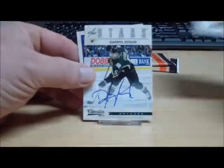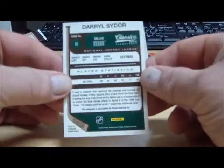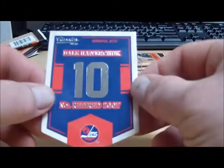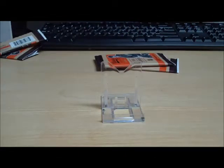Next up. For the Dallas Stars, Darryl Sydor. Auto, Wolves Nemec with Stars. And for the Jets Coyotes, we got a retired numbers of Dale Hawerchuk for Hot Rod. Retired numbers Dale Hawerchuk.